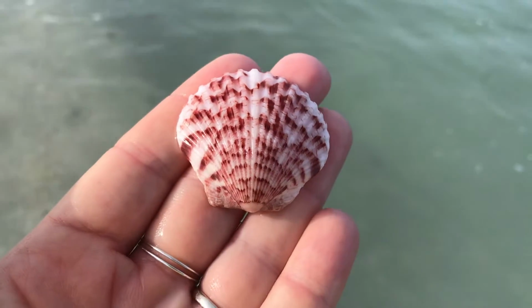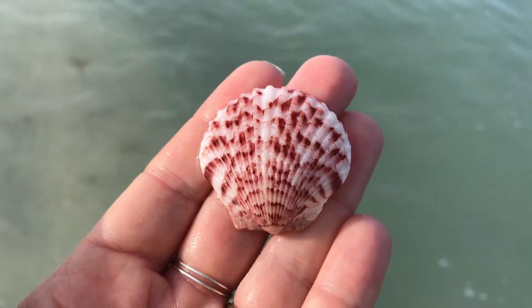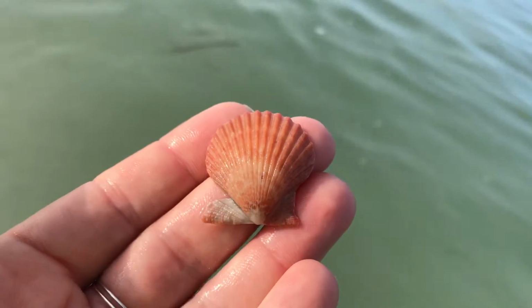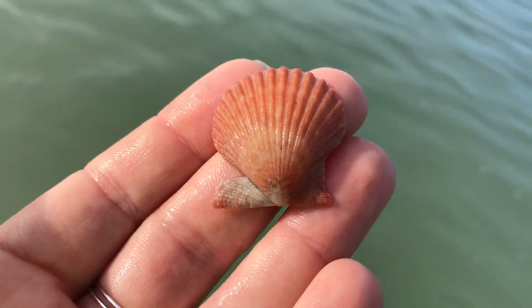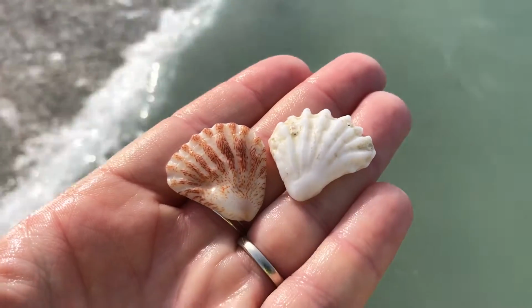Ooh, that's a big one. Usually they're much smaller, but that's a relatively good sized calico scallop we got there. And then that's a rough scallop. And you can tell by the bottom. See the way that the bottom on the left there is kind of poking out different? That's how you can tell those apart.